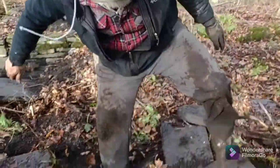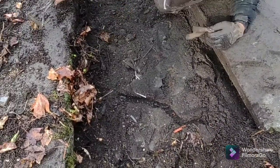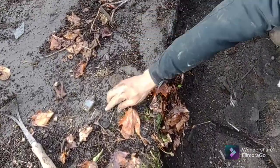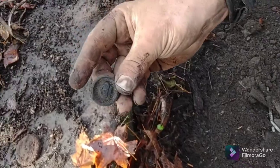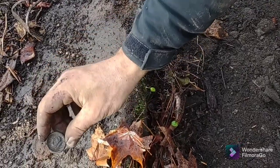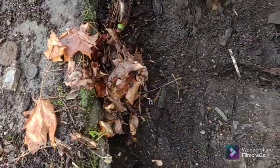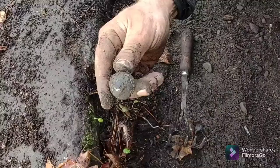What's that? There's an old truck tire. Here's a chess chip. Old chess little checker. Bottle. Yeah, a checker. Oh, sweet, dude. Little glass stopper.